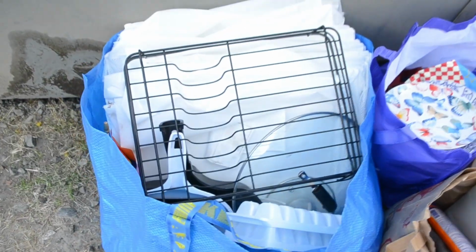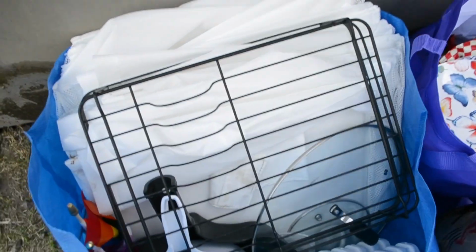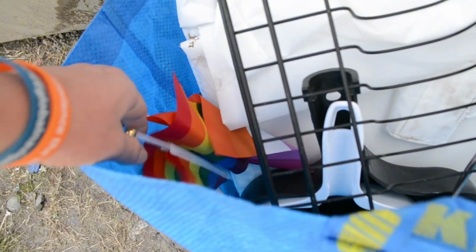And then in here's a bunch of stuff I'm probably gonna maybe use or just put out on the street corner for free that really anybody living around here would maybe want. There's also pride flags in the trash, which is something I'll put on the corner for free.